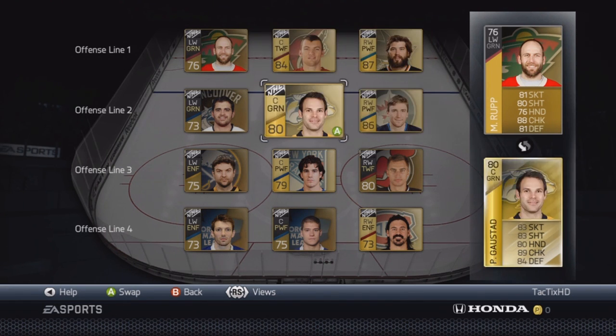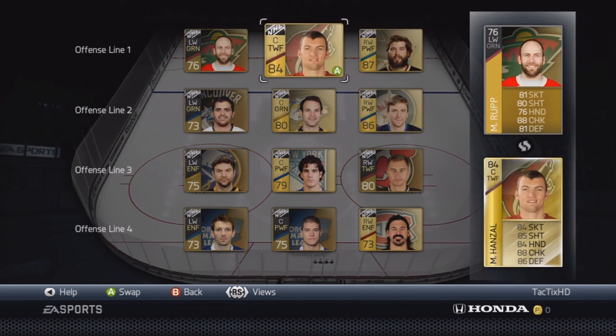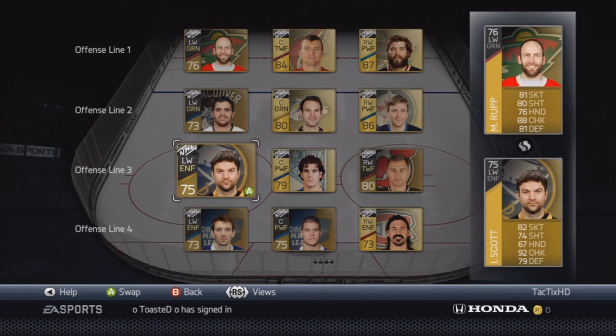Our second line, guys, we have Wheeler, Gustad, and Sestito. Gustad's a decent center, but he's more of a fourth-line center. Wheeler's our next best player behind Burns. Pretty much all the scoring from this team is going to come from this triangle here in Hansel, Burns, and Wheeler.